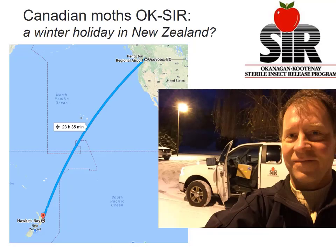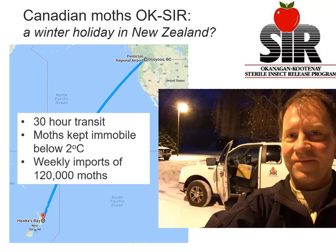The SIT program starts with Canadian moths from the OKSIR facility in Okanagan and begins with a flight from Penticton Airport through to Hawke's Bay, New Zealand. The international flight is about 23 hours 35 minutes, but in total time it's about a 30-hour transit. The moths are kept immobile throughout, so they're shipped at about 2 degrees C. We've been receiving weekly imports of 120,000 moths.